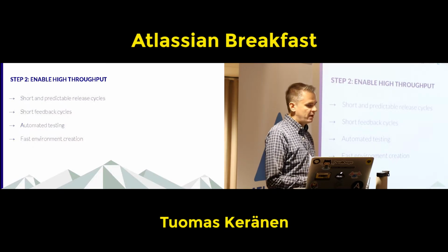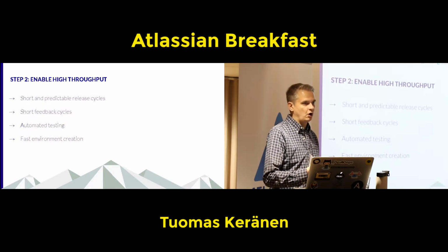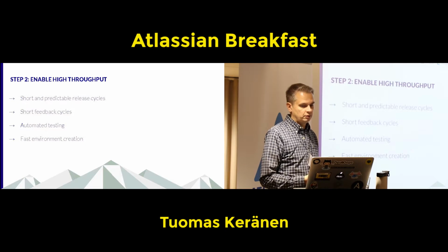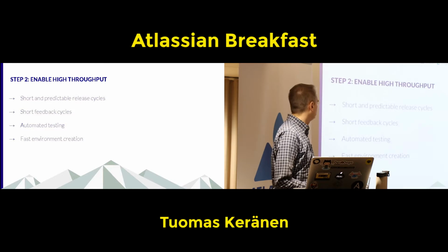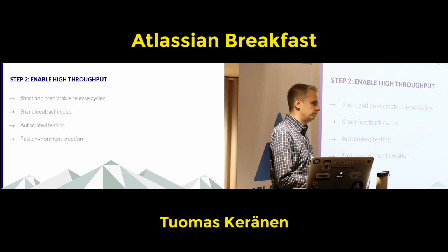Which means that there is less manual work, there's less hand time in the process. Which means that you are able to get the feedback faster, and the overall system that you're running is also cheaper than the previous one with plenty of manual testing.